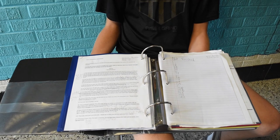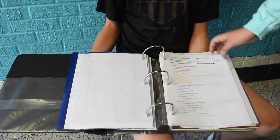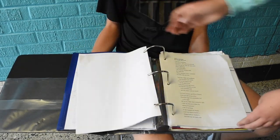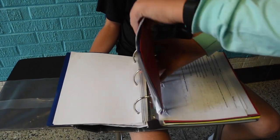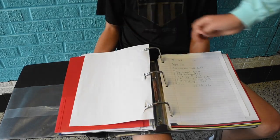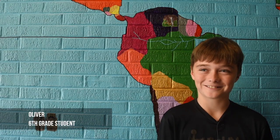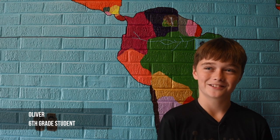My binder is organized, and my teachers tell me where to put their stuff in each section, and that helps me keep it organized. Also, I try to organize my papers so that they're all in the right section, and I use tab dividers to divide each section up into different categories. My binder is pretty organized, but to keep it organized, I like to organize it once a week.